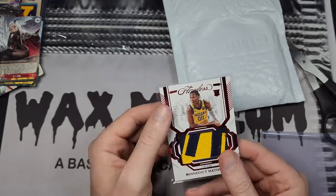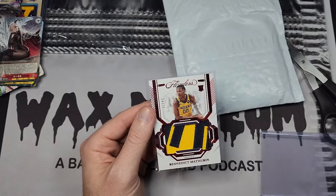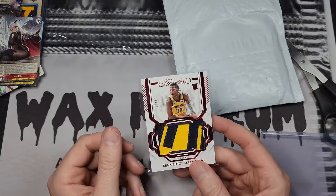So I'd just as soon pay a premium on that than buy something that he never had anything to do with. So not a big fan of the red foil, but on these, I'll take what I can get. I like nameplate pieces. I like yellow jerseys. I like that it matches there on the picture.